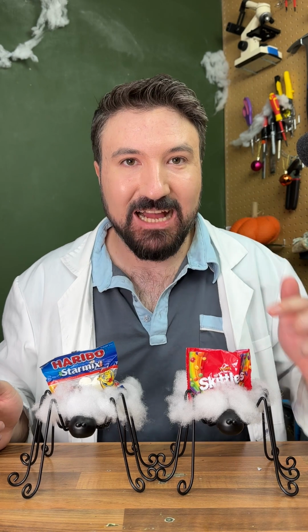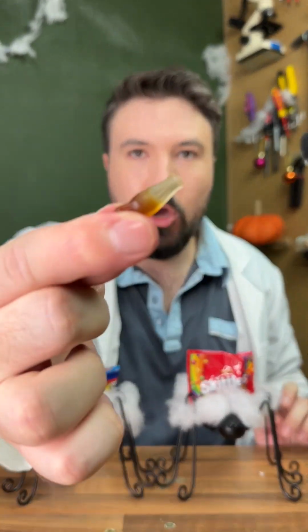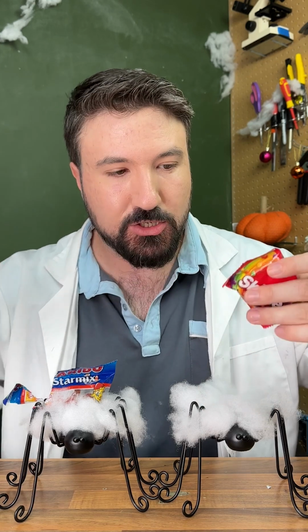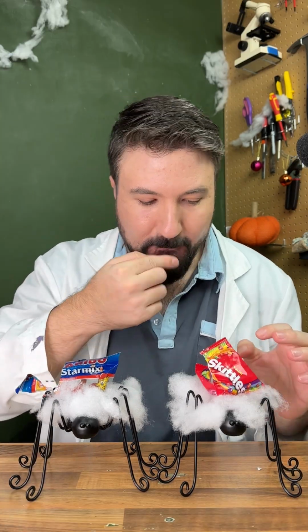So for our first head-to-head, we've got Haribo and Skittles. So let's start on this side here with our Haribo. There's the little Coke bottle. Let's give it a try. Let's try our Skittles for a slightly different chewy consistency. Place them there. We'll have two.